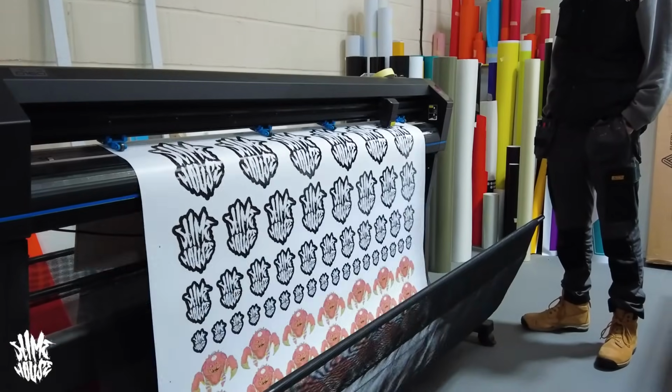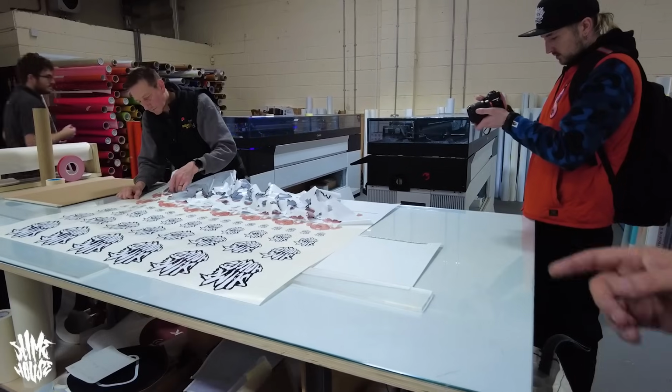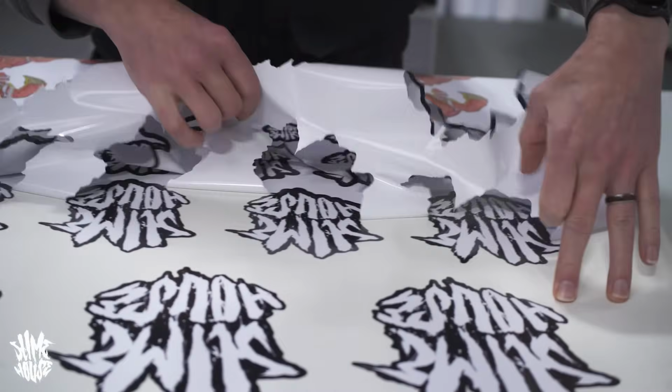While we were there as well, Tui also printed me out a bunch of Slime House vinyl stickers, something that I were really buzzing about because I wanted to make some more Slime House stickers for ages, and they did me a ton of them. Vinyl, like you just buy it like a piece?